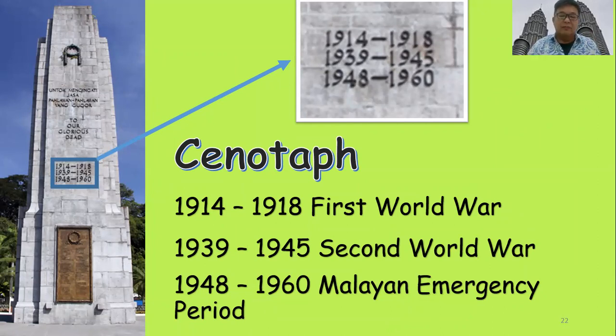So what is the Malayan Emergency Period? It was the fight between our local soldiers and the communists. It caused a lot of hurt to the people and a lot of losses to Malaysia. This is also one of the main reasons why our first prime minister wanted to have this national monument, because during the Malayan Emergency Period, Malaysia lost a lot of lives.